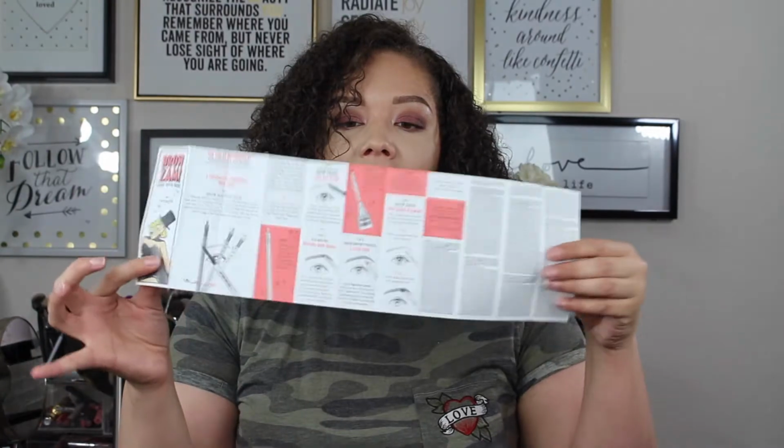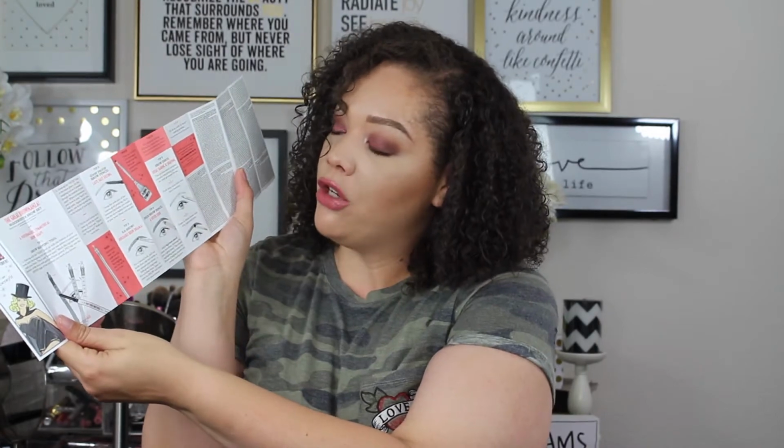So on the inside of the kit, it gives you the breakdown of all of the different products, how to use them, how to best use them. It tells you the best way to use the brow mapping tool, which came in another one of my kits before, so I do already have one of those. It helps you line up your brows so you know exactly where to put your arch, where to put your tail, and where your brow should start. So that's really cool. Okay, so let me go ahead and talk about all of the different products.